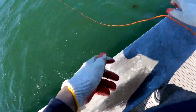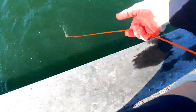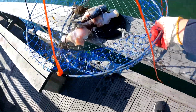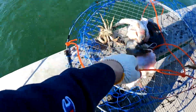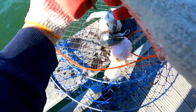Alright, now the most faithful trap to me. Probably gonna be just spider crab, but we're just gonna pull it up. Yeah, spider crab. Oh no, it's a lady crab. Oh no, it's a rock crab. Oh, we got two. We got a spider crab and a lady crab. Oh no, rock crab. That's a nice size rock crab though. You know what? I'm keeping this one. This one's actually good size. Spider crab, go back. Whoa, don't pinch me.